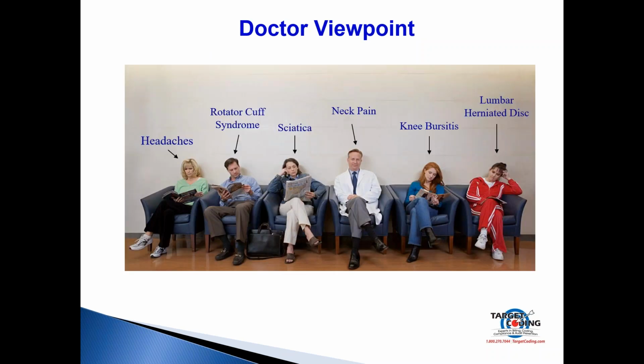Now, doctors, you look out into the waiting room, this is what you should see. Oh, there's Helen, she has headaches. There's Rob, he has rotator cuff syndrome. There's Sally, she has sciatica. Oh, there's Norman, he has neck pain. And there's Kathy, right? You should be looking at patients from a clinical standpoint, how to help them.